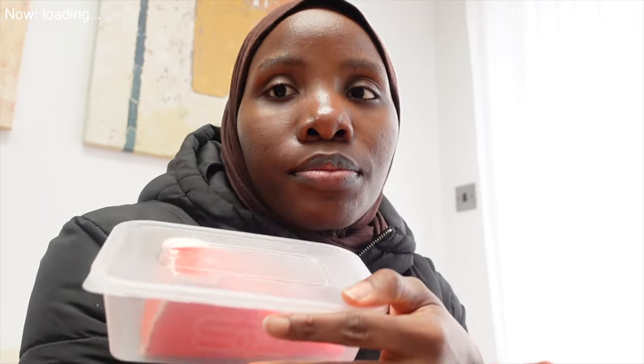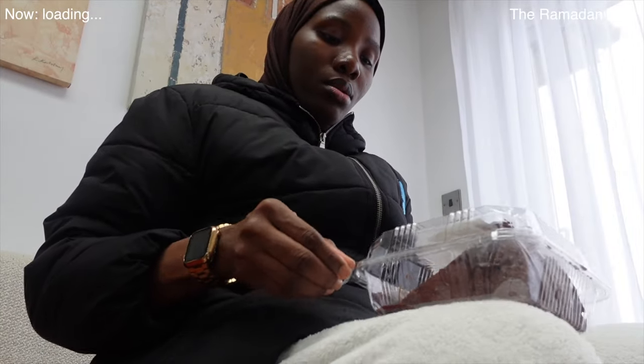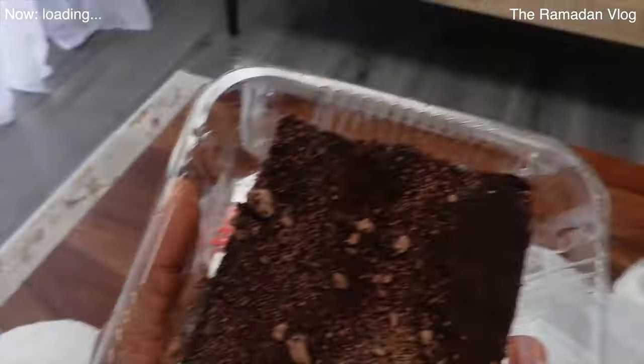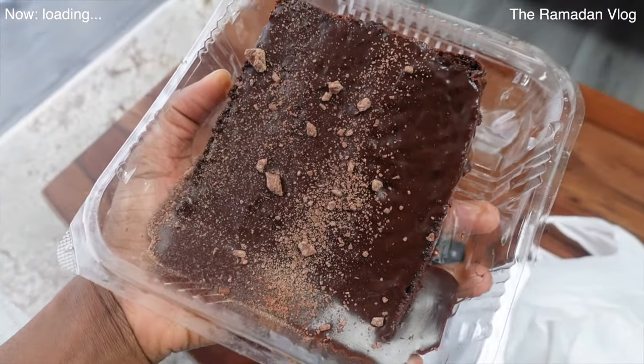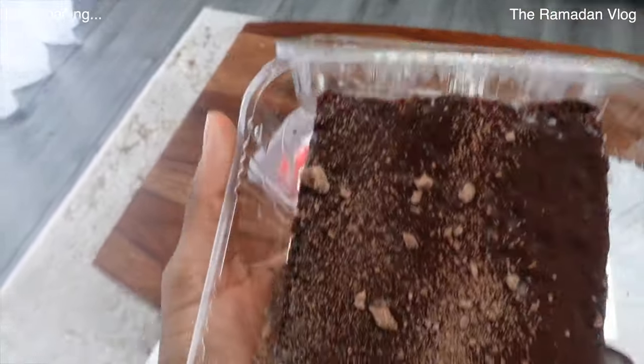Let me show you the cake I got. This is the red velvet. I don't know, it looks like a sponge cake. But the one I was dying to show you guys is the Matilda. Let me show you. Look at this gorgeous, gorgeous cake. Oh, so yummy. I'm going to put it in the fridge and that's what I'm looking forward to for iftar.